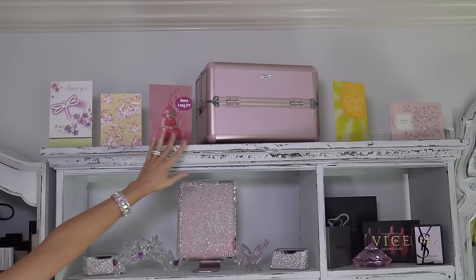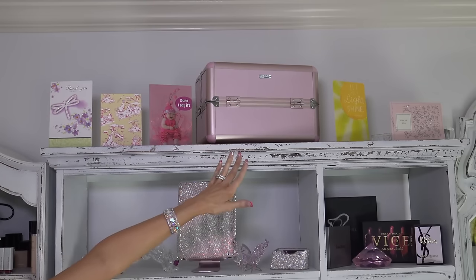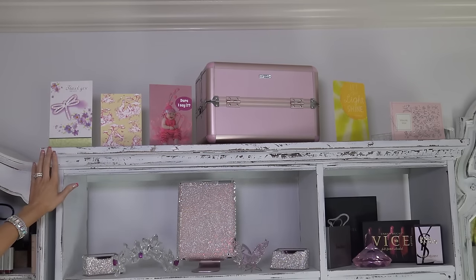And then this is just my massive Sephora train case for my makeup to travel back and forth when it's just a road trip. So it just stays on display up here. So I love looking at this. It just reminds me of how wonderful my community is and how much I love you guys.